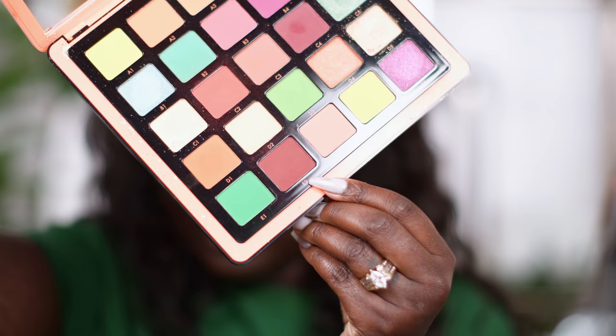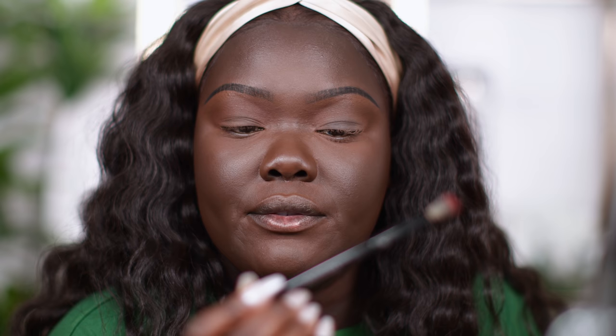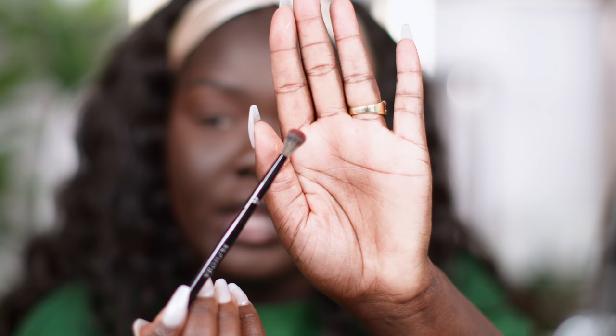Next, I'm actually going to go into this one. It's not too red. It's gonna give me exactly what I need right now, specifically. So I'm gonna take a small brush. This is the Sephora Collection Pro Crease Brush. There we go. It's a really small brush, and it's really good for my eye shape. So I'm gonna take that and just put that right there.